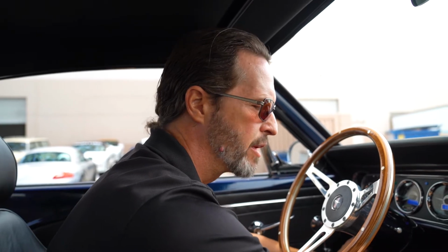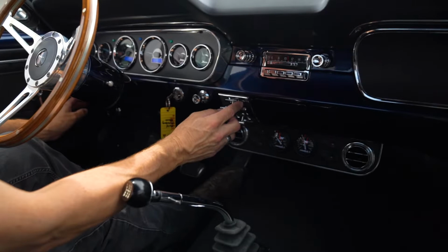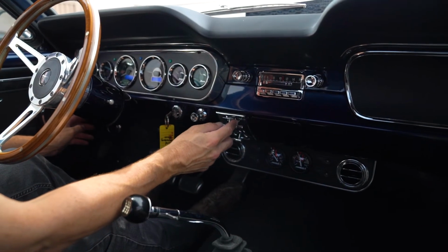Like I said, I drove this car from one side of town to the other, and I wound up turning the air off because it really wasn't blowing cold. So we'll address that together down the road. But for now, so we can talk, I'm going to turn it off. You can hear the AC compressor shut off. It just needs some Freon, folks.